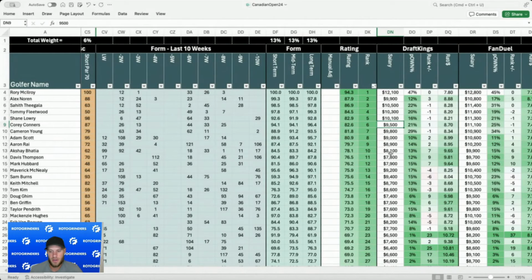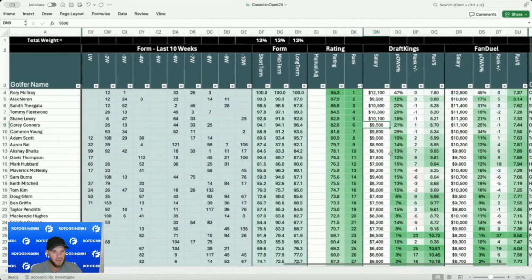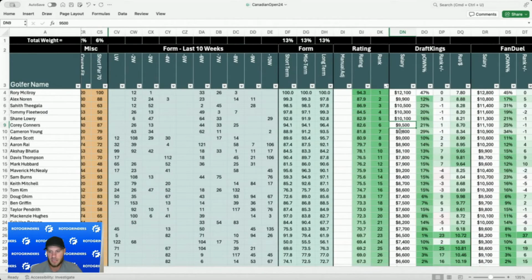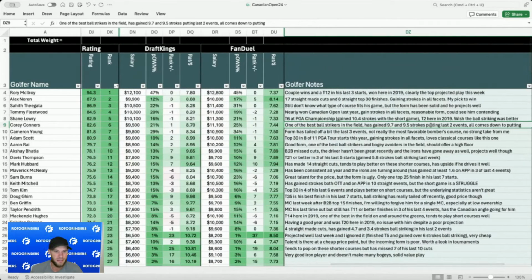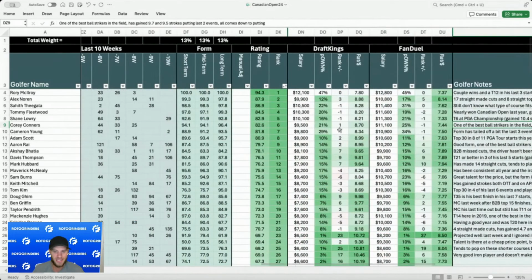Corey Conners, 9,500, great play. My favorite Canadian for the Canadian Open. He's been awesome recently. He's gained 9.7 and 9.5 strokes. It's supposed to say ball striking. He has not gained that many strokes putting. I will fix that when I upload the model.